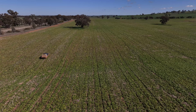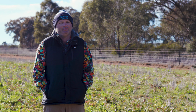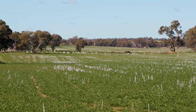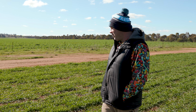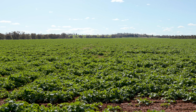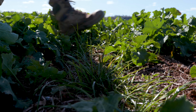Generally, we'll always put it in, it'll either be a paddock that's getting a bit grassy or something like that, and like too much ryegrass in the cropping phase, or it'll follow a couple of cereals and we're just looking to boost the paddock up again. The paddock behind us was a multi-species last year and is a canola this year, which gives you a double break away from like a cereal. So it allows you to attack a grass, gives you 2 shots at it instead of 1.